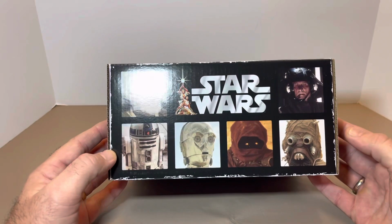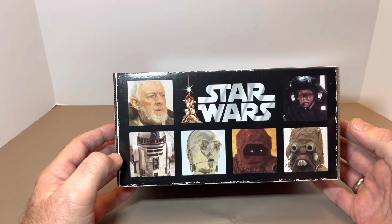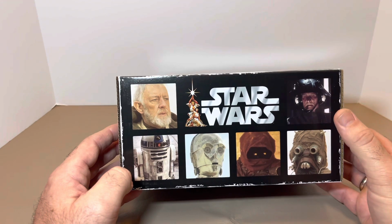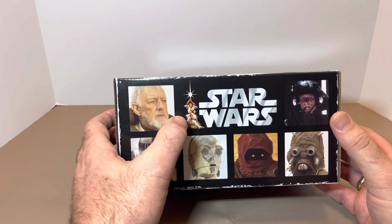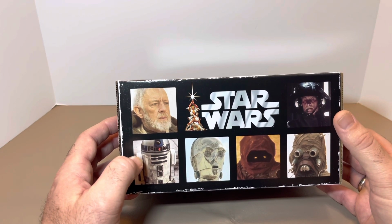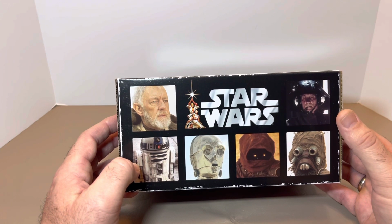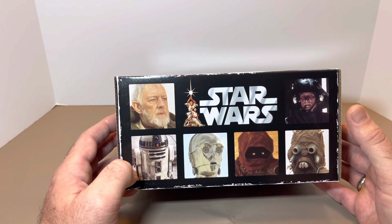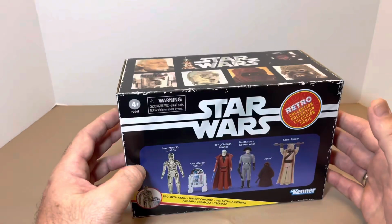Flipping it down to the top, we get a beautiful picture on top of all the actors. Obi-Wan, R2, C-3PO, Jawa, Tusken Raider, and the Death Squad Commander. And we get that classic 1977 Star Wars image there of Luke holding his lightsaber up with Leia at his knees. Just takes me right back to the early 80s when I was a kid, when I really understood what Star Wars was about, and just all the pictures, the scenes of the actors from those movies.